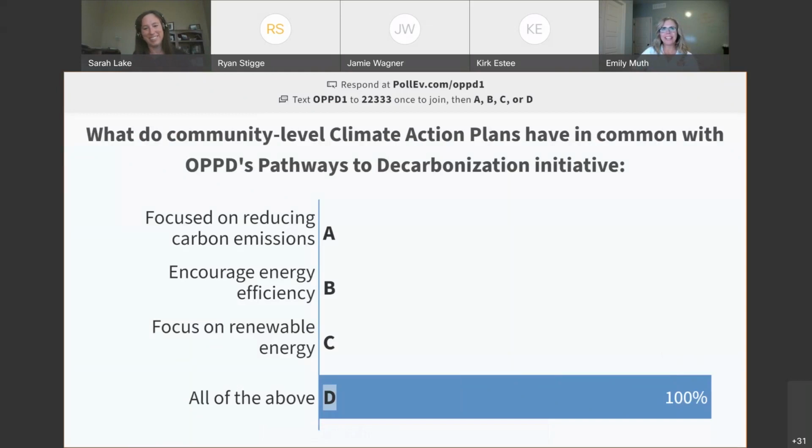Well, it looks like it, absolutely. So as we talk about different various pathways to explore decarbonization, right? Reducing carbon emissions, encouraging energy efficiency, and focusing on renewable are all included in these CAPs and are all different pathways to get to this net zero goal. So very well done. Very good. I'll switch back to your next slide then. Awesome.